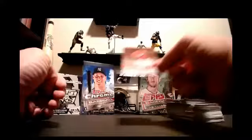Carlos Santana, Cleveland. Michael Brantley, Cleveland. Here we go. Kris Bryant, Gold Stars. Rookie card. It's a Kris Bryant rookie card. In my opinion, that's a hit. Daniel Norris, Toronto, and Jose Altuve, Houston. Now that guy is impressive. Let me tell you. He is by far looking like one of the best players in baseball for sure.